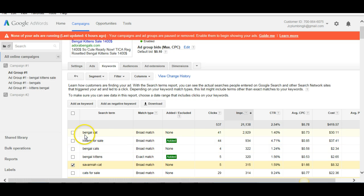And really, these top four phrases are all pretty similar, or at least three of the four phrases, with Bengal cat, cats, and kittens. And you can see that Bengal cat had close to 3,000 impressions and 41 clicks. And these phrases are good. They're probably not the best targeted phrases, and I'll explain what I mean by that at the end of the video. But first, I want to show you some other phrases that are inflating our impressions and our clicks.